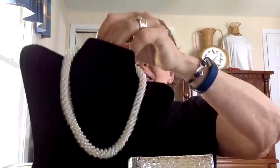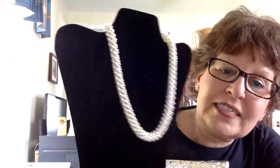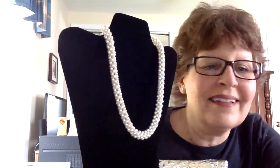Oh, that's cute. I like the way it fastens. This would be a cute prom necklace or something. But you know, I don't think kids wear this kind of stuff to prom anymore. I don't keep up with the trends, but I feel sure that this is probably not one.